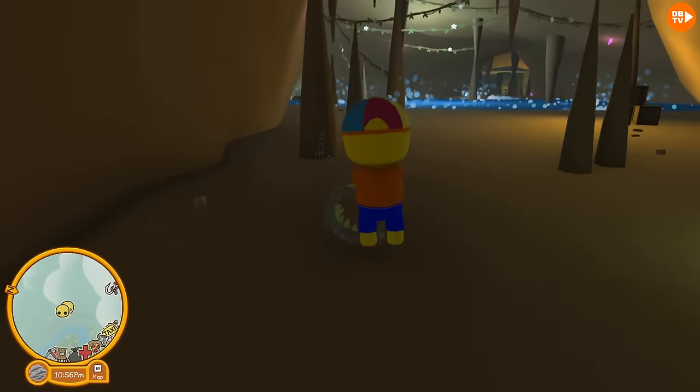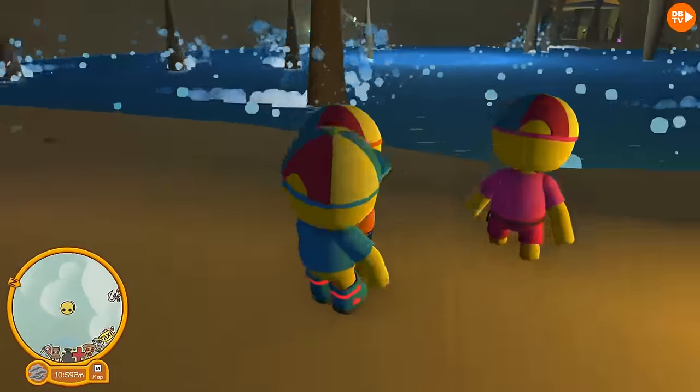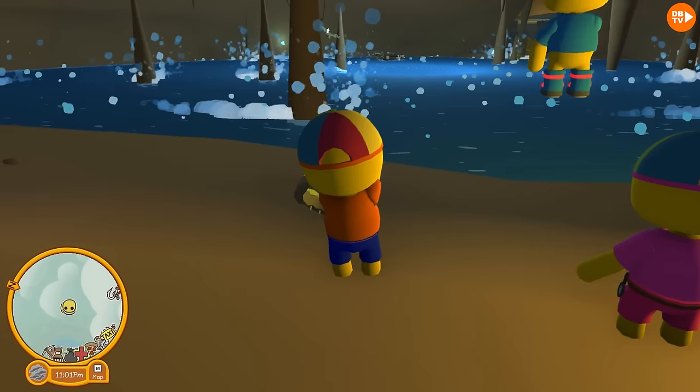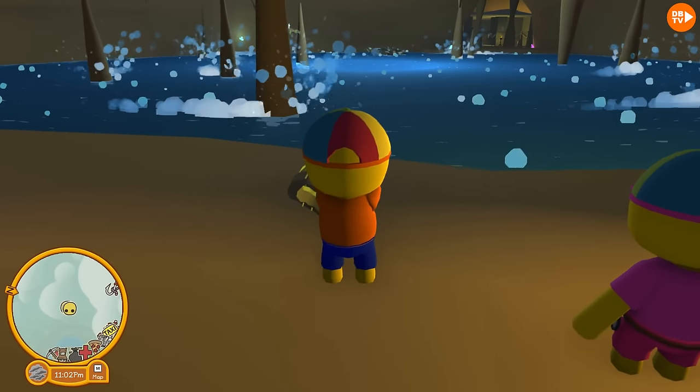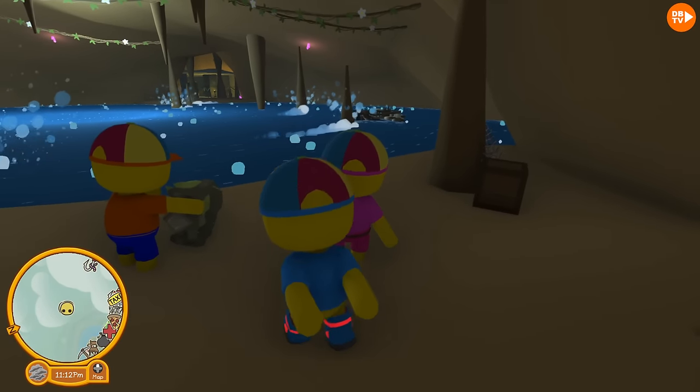Okay. Wait, guys, there's a whirlpool, like the archaeologist said. Guys, I see sticks, like a pile of sticks. Wait, it's a raft. Yeah, it must be a raft. It's coming around. We should probably get going.